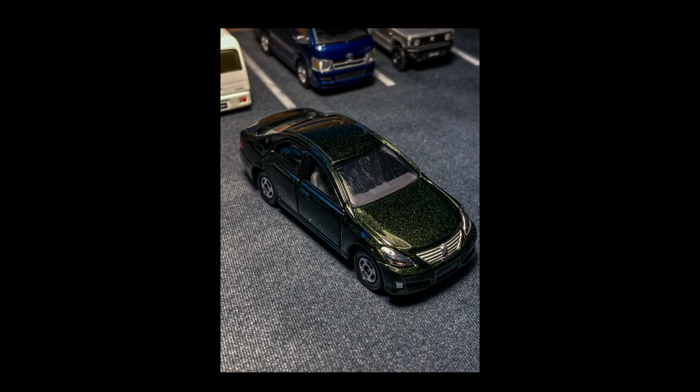So before we get into the review, I'm going to start with my news first, and we're going back to January 1st. We'll do January, February, and March Tomica. March was just revealed yesterday, so it's really fresh. But in case you haven't seen January and February, I will be showing them now.